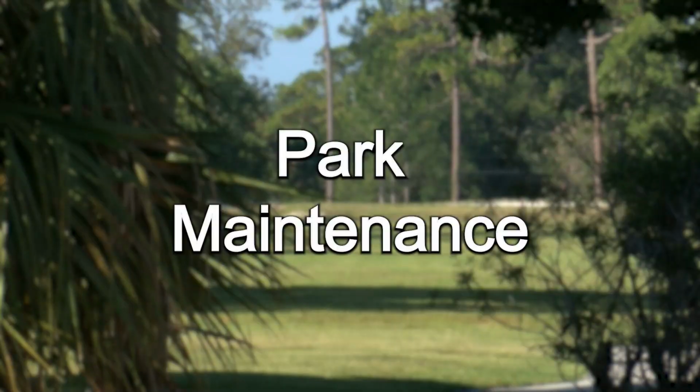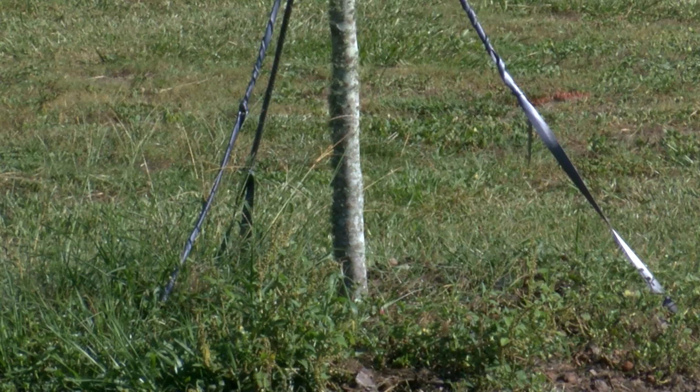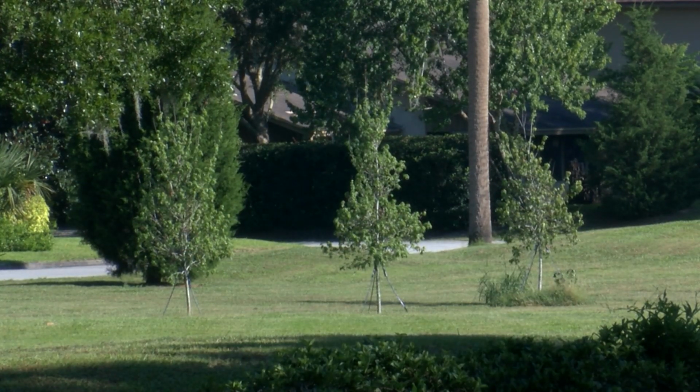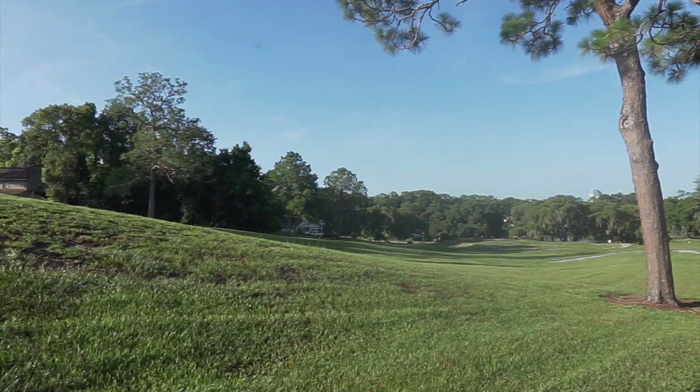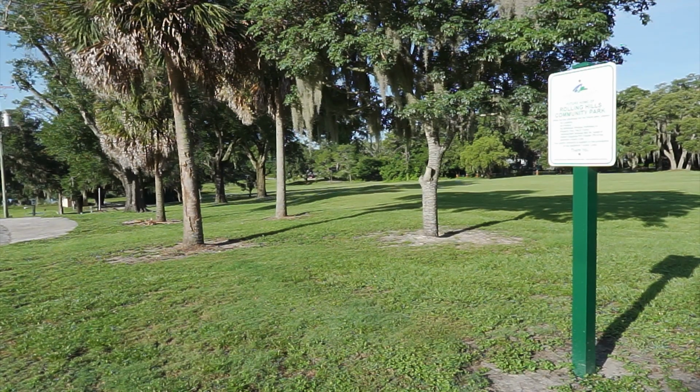That's the goal. So we continue to maintain the property as if it's an open park. You might see some smaller trees that have what we call stakes. They're tethered to the ground. Those are new trees. We knew from the start that over time, we're going to consistently lose some of the aging and older vegetation around the park. And the best way to start replacing that is to do it immediately if you can.